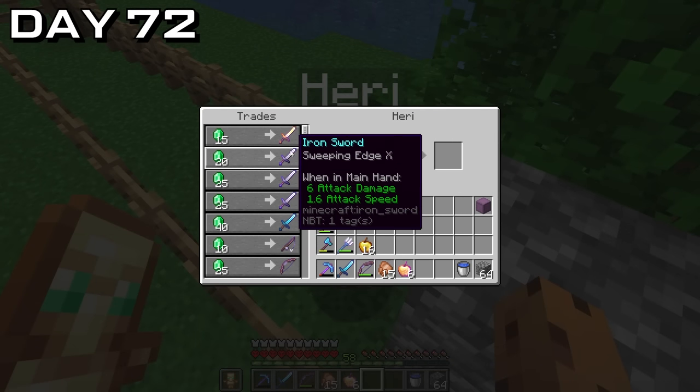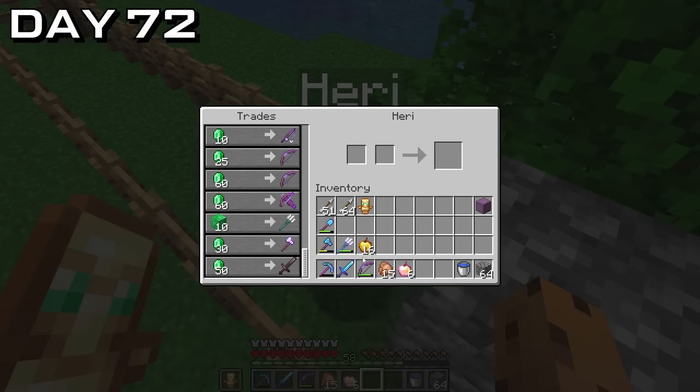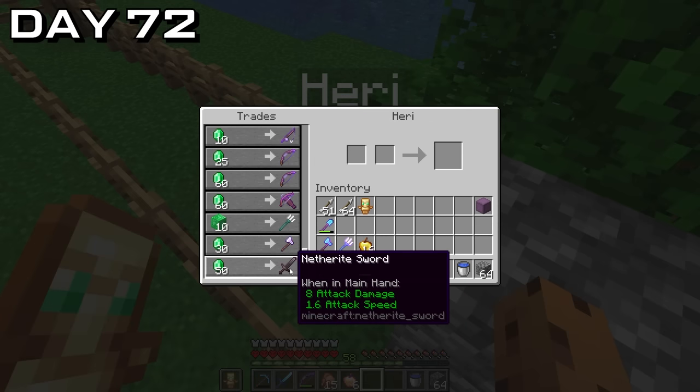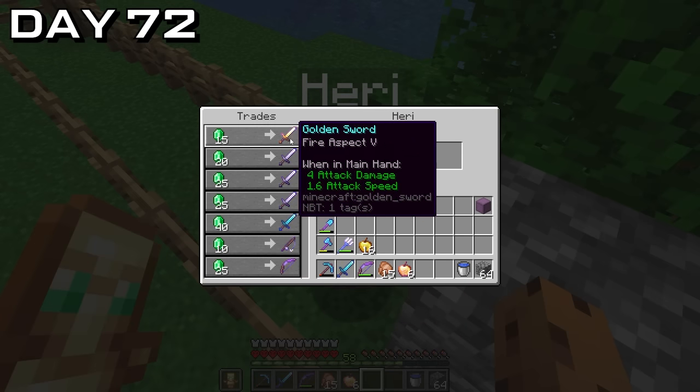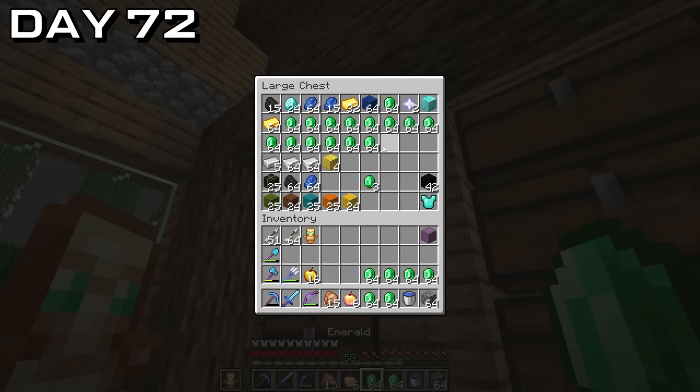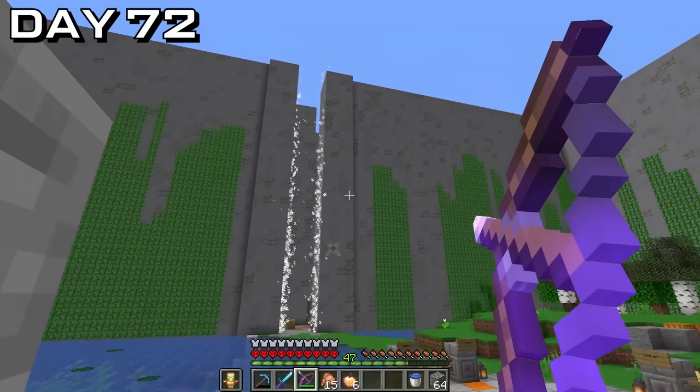All right, let's see. Oh, that's some pretty good enchantments. Sweeping Edge 10. Sharpness 8 axe. Now that is already better than my axe. And a netherite sword. Honestly, I thought this would be more insane, but I'll take it. Let's take some of my few emeralds, and I'm gonna get an Infinity bow and a Sharpness 8 axe. And let's combine the bow. And now I finally have Infinity.